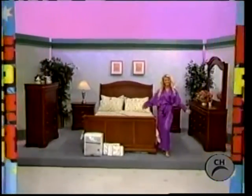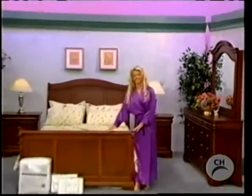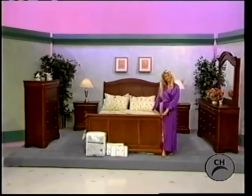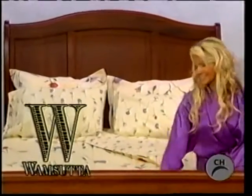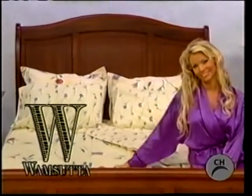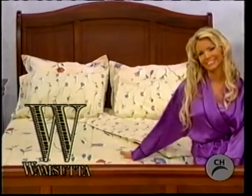Your showcase begins with this lovely new bedroom. And smooth, rounded shapes and rich, warm cherry finish accent the collection. From Vaughn Bassett, we make it easy. And comes the Calista Bed in a Bag collection with accessories featuring a beautiful array of brightly colored flowers on a delicate yellow background. Decorate your bed with softness from Wamsutta.